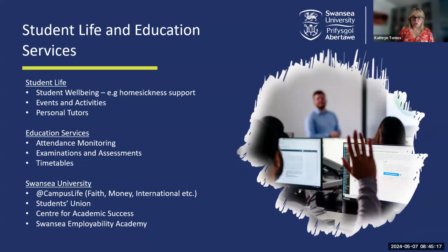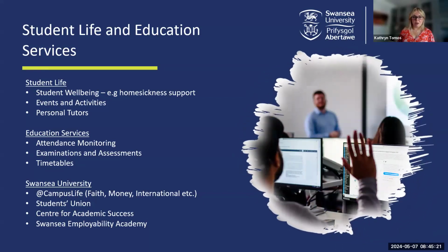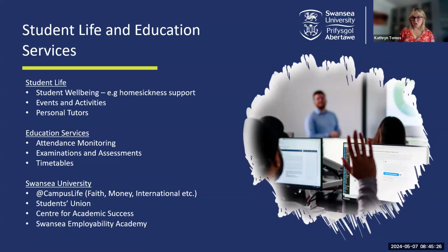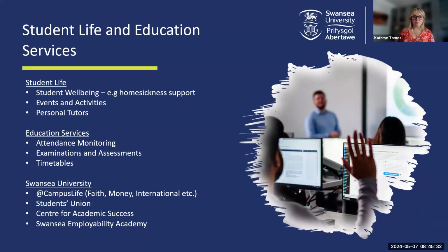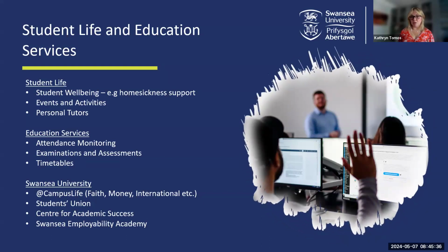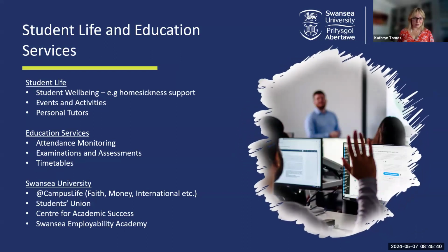They then have access to everything that the Students' Union offers. So the Students' Union is a student body run by students for students, and it's typically most well known for different societies that students can join, but it also forms a really important part of the student voice within the university. So students are encouraged to, again, make use of that.